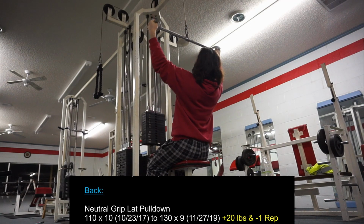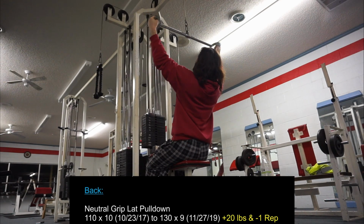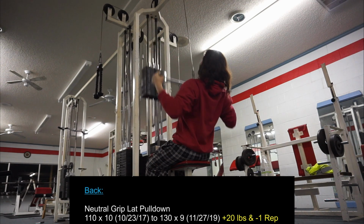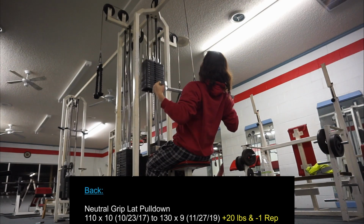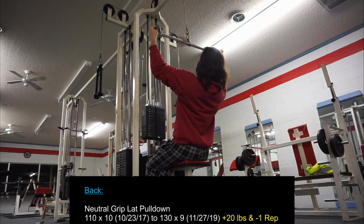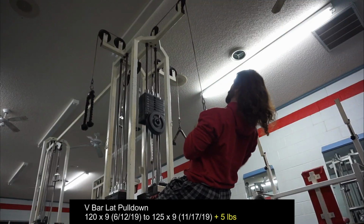So now on to the back for the 9 rep days. Went from 110 pounds for 10 on 10/23/17 to 130 pounds for 9 on 11/27/19. So again, that's 2 full years there. Only 20 pounds gained, but progress is progress. It's a lot slower on this day, where the other days I made a lot more drastic gains in shorter periods of time. So 20 pounds there, and technically minus 1 rep from the 10 I did have.